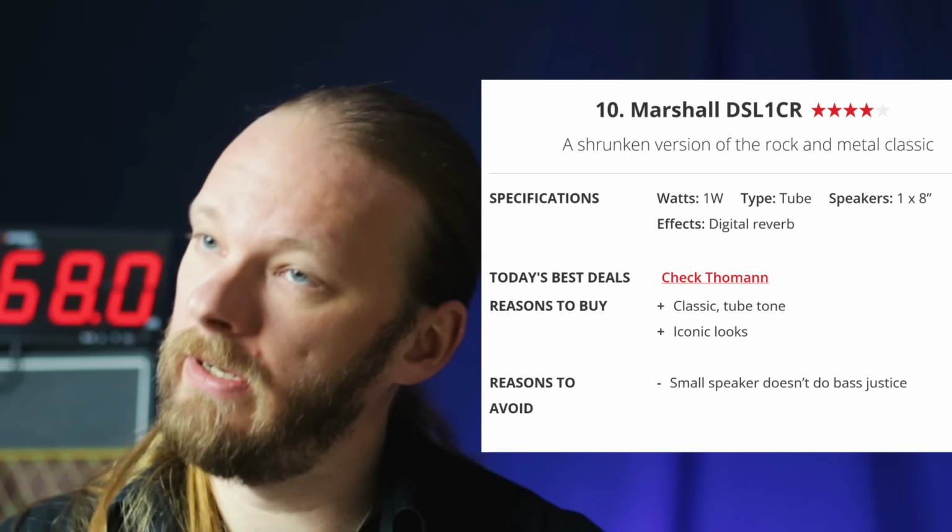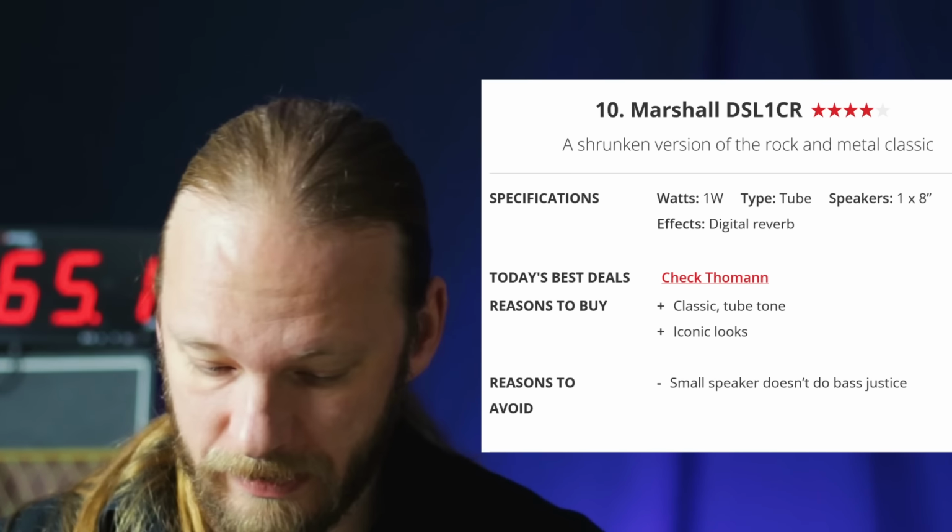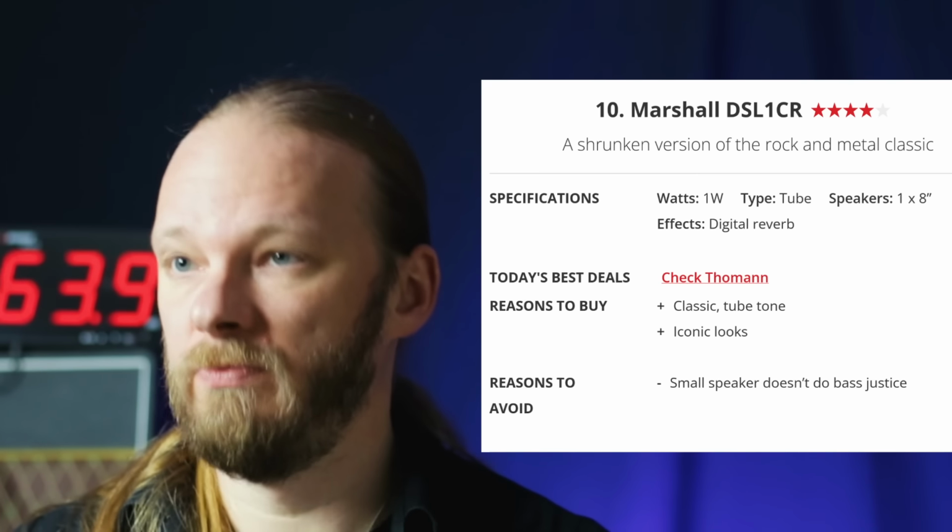Reasons to buy: classic tube tone, iconic looks. Reasons to avoid: small speaker doesn't do bass justice. Now, there are many different types of tube tones, but I won't get stuck on this amp. I wholeheartedly agree. It's a brilliant practice amp, and if you want a tube valve amp, this is definitely one to check out.